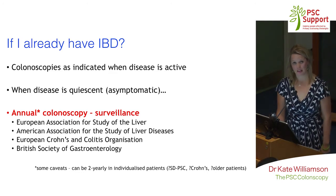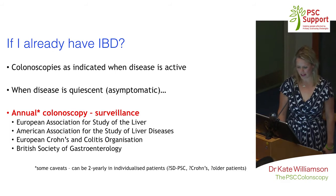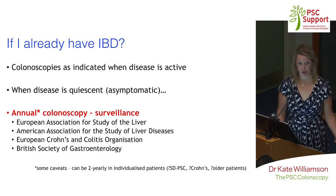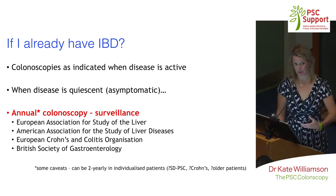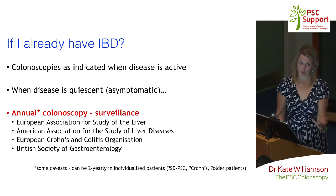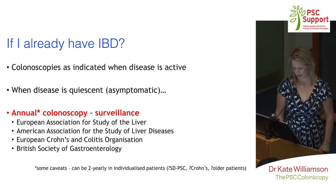I've put a little asterisk there because some of these guidelines suggest 1 to 2 yearly rather than 1 yearly. Our feeling is it should only be 2 yearly in individualised patients. But we don't know necessarily about small duct PSC, whether there is the increased risk of cancer, and potentially that could change, but at the moment we still recommend yearly colonoscopy for them, and I'll talk about the other one shortly.